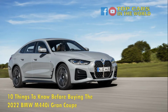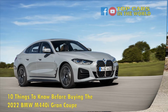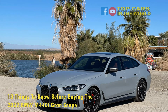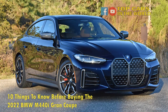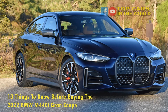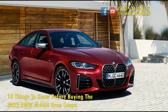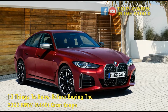Offered for a base MSRP of $58,200, the 2022 BMW M440i Gran Coupe is the top-of-the-line trim of the 4 Series Gran Coupe lineup and is here to compete with the Mercedes-AMG C43 Coupe and the Audi S5. The performance of the inline-six motor is top-notch, and the car handles like it's on rails. Apart from that, it comes filled with features and offers a comfortable ride too. Here are 10 things you need to know about the 2022 BMW M440i Gran Coupe.